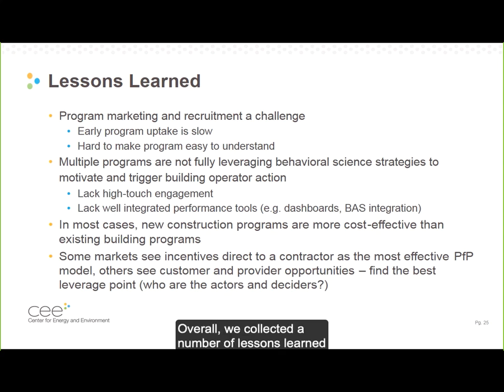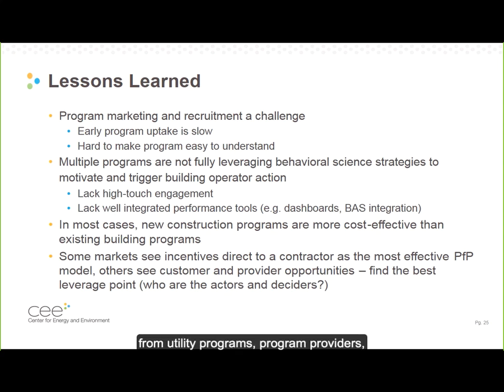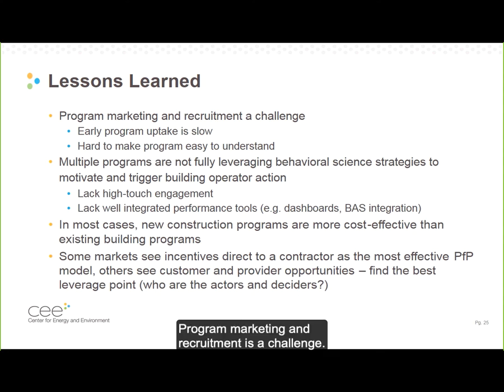Overall, we collected a number of lessons learned from utility programs, program providers, and experts at the national level. Program marketing and recruitment is a challenge. Early on, program uptake is slow, and ramping up participation can take time. It is also hard to make programs easy to understand, considering some of the nuance and detail that is important to describe to customers, such as measurement and verification protocols, baselines, and incentive structures.